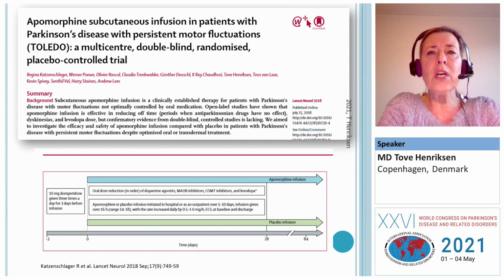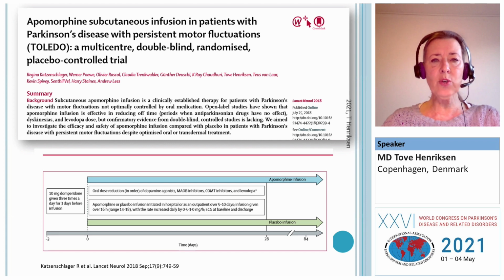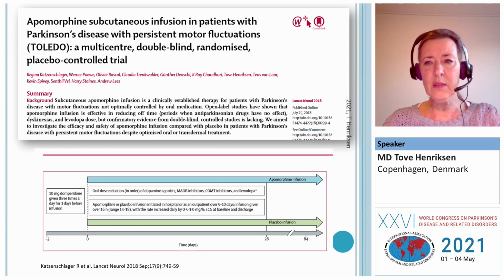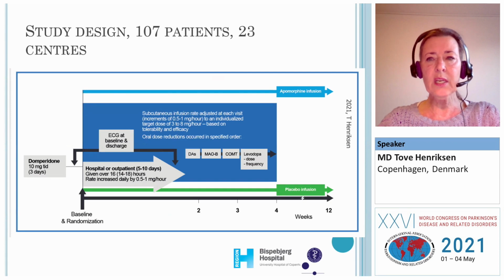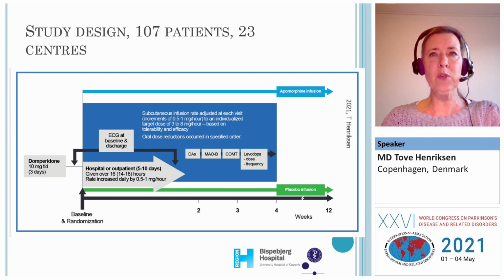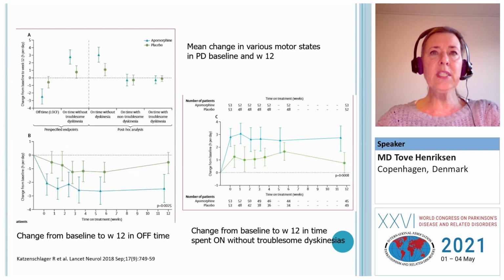But now turning to the pivotal TOLEDO study that we were all waiting for. It is a double-blind, placebo-controlled, double-dummy study. And as you can see from the lower graph here, there was a run-in period, and then there was a period of active treatment. You can see it here in another way. The patients were treated from week 4 to week 12 with either apomorphine or a placebo infusion. So all patients were carrying a pump, and the per-oral treatment was reduced as much as it could be during this study, but mainly within the first month of treatment. And 107 patients were included.